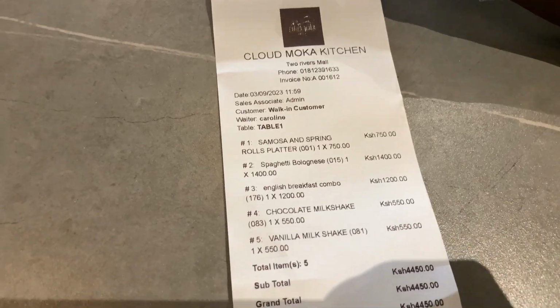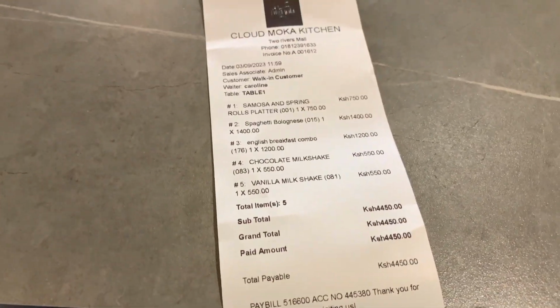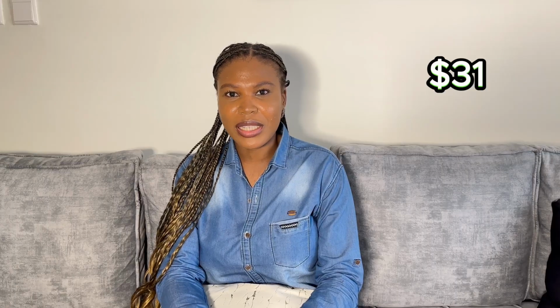Their customer service is also great, because while we were eating, a staff member came to ask if we were satisfied with the meal, which I think is a nice thing to do, to get feedback from your customers. Everything we spent at the restaurant was 4,450 Kenya shillings, which is about $31, and I think it's a fair price for everything that we had.